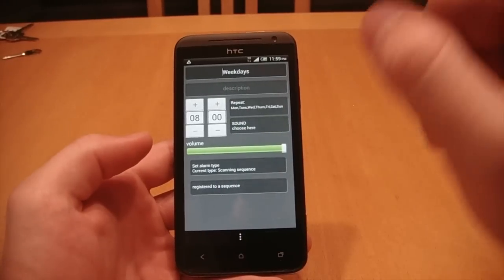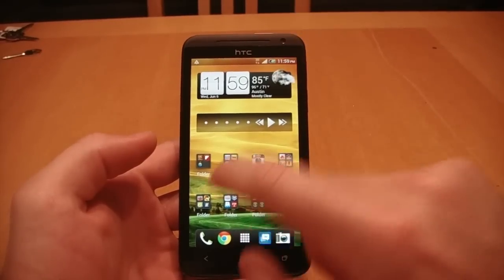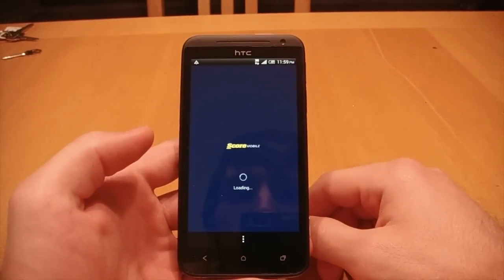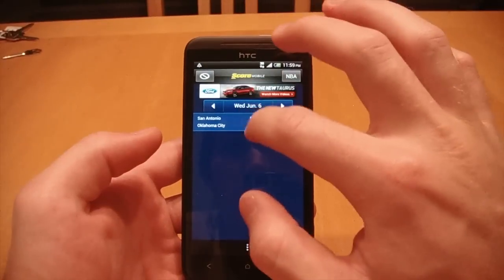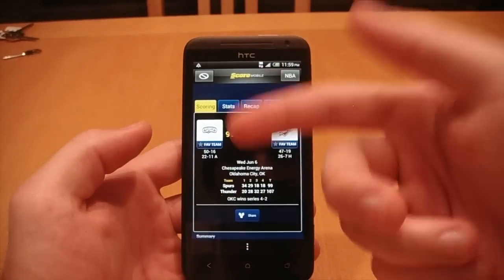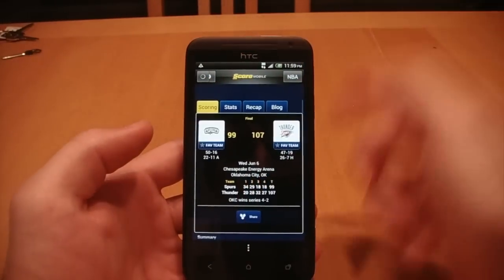So that's that. The next one is ScoreMobile. I hate the ESPN app with a passion, but I found ScoreMobile and it really does the job well. It's not the best looking interface for everything, but it has a lot of detail when you get into the game. So if I want to look through recaps, I can look at blog, obviously scoring and stats.